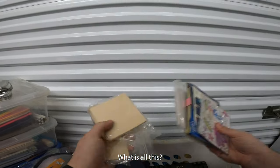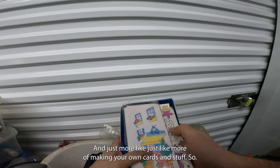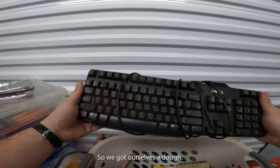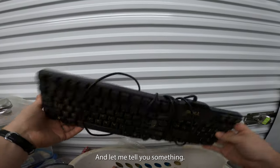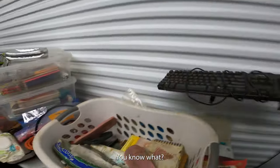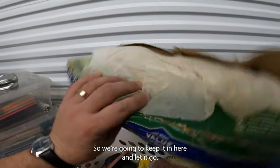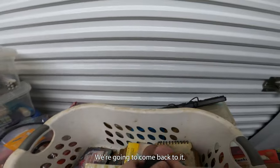What is all this? It's just more of making your own cards and stuff. So no $1 million here, ladies and gentlemen. So we got ourselves a Dell. This thing is so crusty. And let me tell you something, I am not gonna be the one to clean it out. And I have like a couple more. You know, future Caleb might say keep it. So we're gonna keep it in here and let it go later if we need to. We're gonna come back to it.